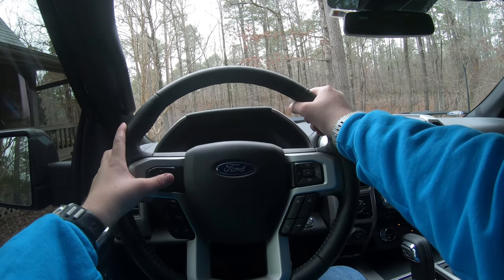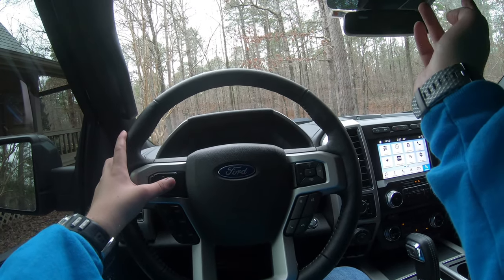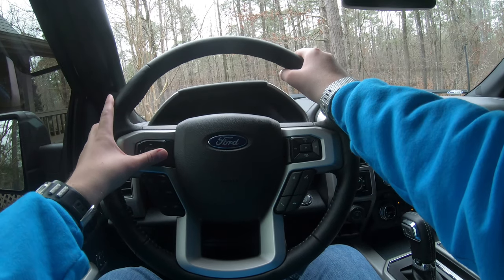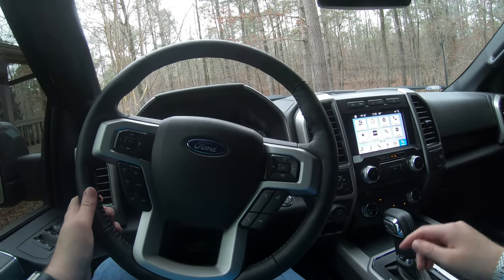I think we don't really need the speedometer that much because we're not on the pavement. We're off-road right now, so I don't really think that. So let's get something that we do need. Off-road starter. There we go. Show you how this works. First, let's back this baby up.